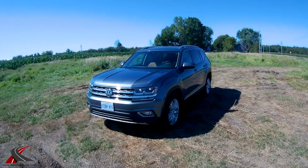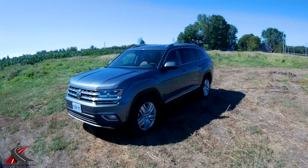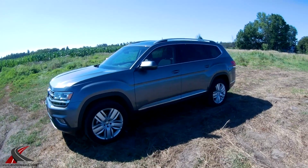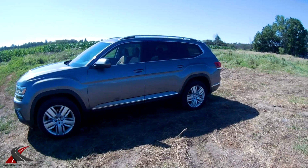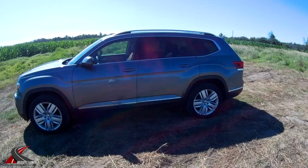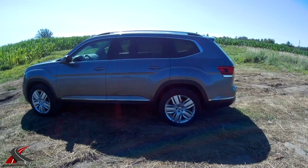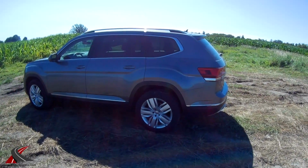And this one has the Captain's package, which gives you captain seats in the second row. That's a $500 or $800 option, something like that. So you've got a nice vehicle here. It kind of looks like a Jeep a little bit with its square hood, square front face. A lot of people are excited about this because it starts at $35,000, I believe, for the base model. So it's quite a bit cheaper than the Touareg ever was.